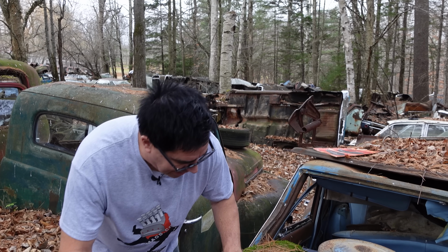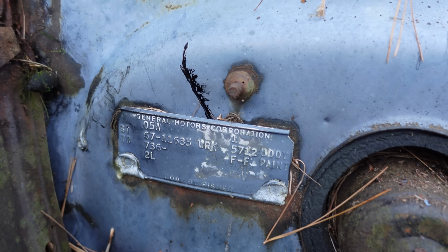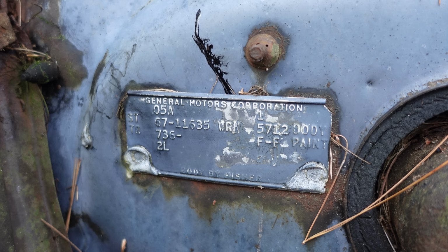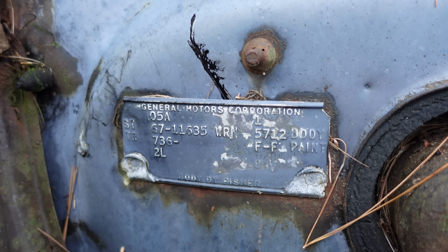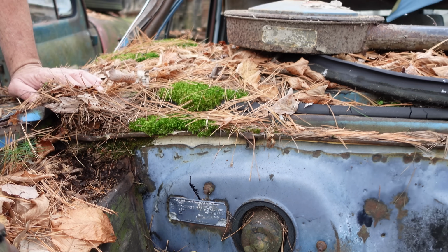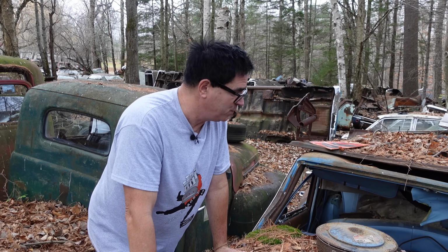Now we see the cowl tag here, and let's decipher. We see 67, 1 is Chevrolet, 1635 is a 4-door wagon, 2-seat with V8. 7 is 1967 model year again, and W is the Willow Run plant in Ypsilanti, Michigan, which was built in World War II by Ford to build B-24 bombers, but which then later would build pretty much every Corvair ever done and a lot of the Novas, including this one right here.